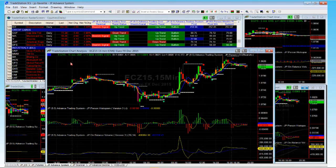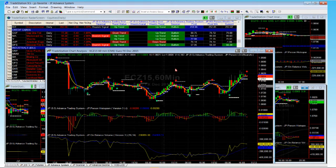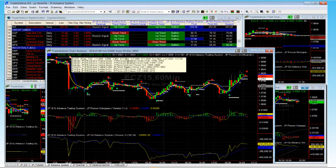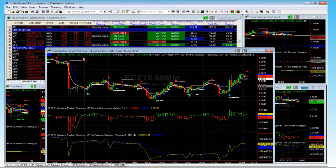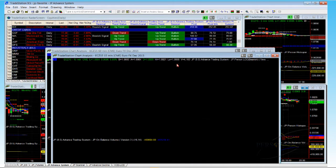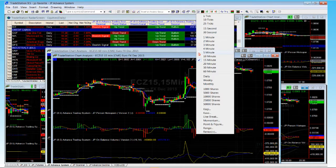So if I change that from 15 minute to 60 minutes, look what I've done. I've changed the time frame, but look, the alerts is already done. It's already telling me to send an alert now for this new chart with 60 minutes. It's a shortcut, so I can now go and create another window, paste the window if I want a 5-minute chart, and just go onward and onward.